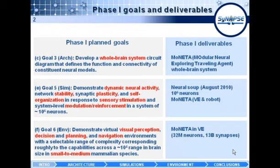The third goal pertains to environment, and in particular to demonstrate virtual visual perception, decision and planning, and navigation environments with a selectable range of complexity corresponding roughly to the capabilities across a 10^4 range in brain size in small to medium mammalian species. The deliverable in this case is MONETA, implemented in the virtual environment.